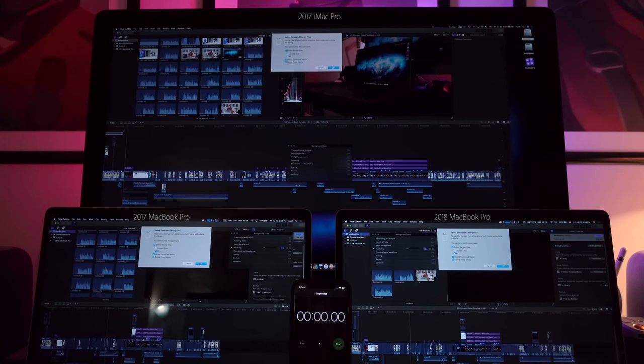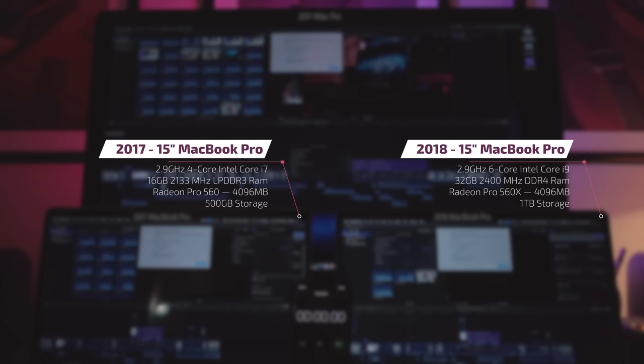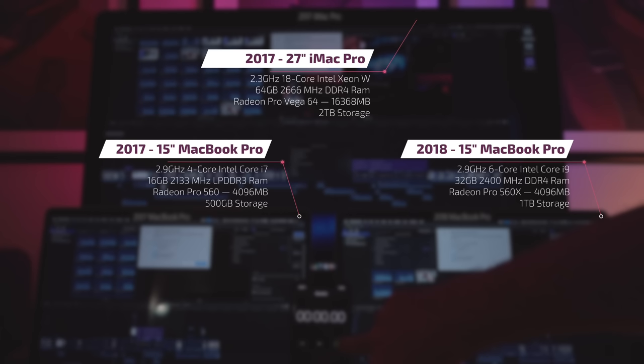Now, let's meet the contenders. On the bottom right, 2018 MacBook Pro with everything maxed out except the storage. On the bottom left, 2017 MacBook Pro with 4-core 2.9 GHz i7 CPU. And behind them, the beast, 18-core iMac Pro.